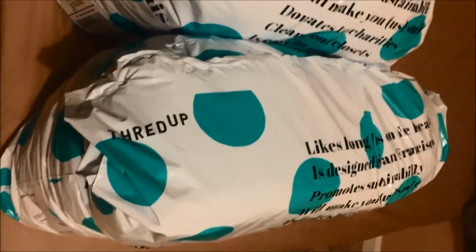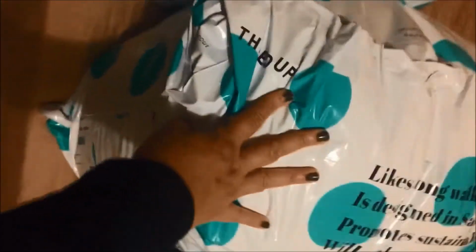So this is what I'm left with. Everything fit, and this bin and this bag is for donation. So I have 1, 2, 3, and the shoes actually didn't take up the whole bag. Just surprised about that. I'm glad everything fit that I wanted to get rid of and sell.